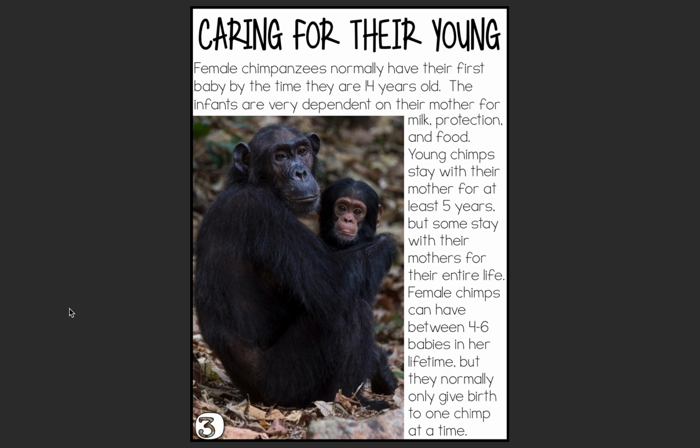Caring for their young. Yes, they are very caring to their young, just like humans are to their babies. Female chimpanzees normally have their first baby by the time they are 14 years old. The infants are very dependent on their mother for milk, protection, and food, just like human babies are. Young chimps stay with their mother for at least 5 years, but some stay with their mothers for their entire life. So it just depends if they're going to stay for 5 years or maybe they're going to move on. Well, they'll just continue to stay with them. Female chimps can have between 4 to 6 babies in her lifetime, but they normally only give birth to one chimp at a time.